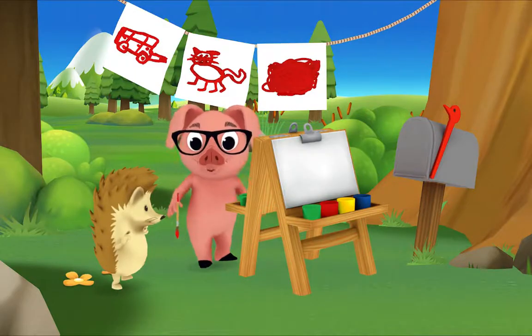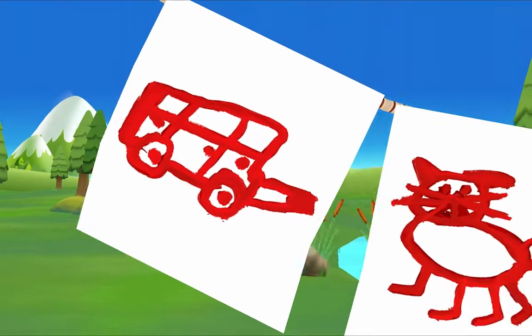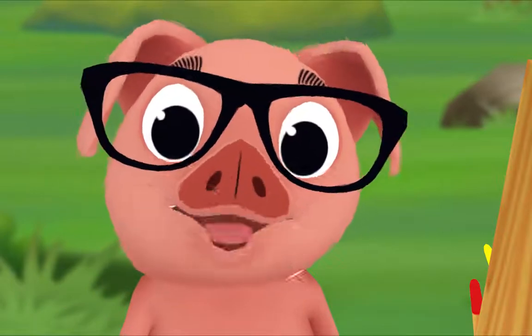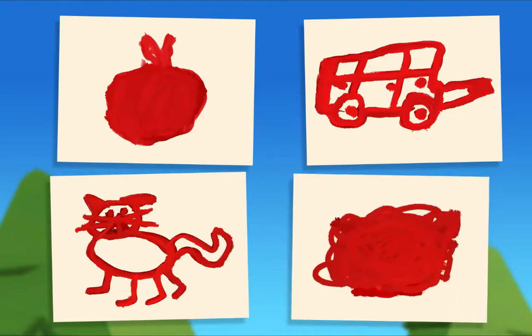Let's see if you can guess what my other paintings are. What's this? A red car? Yes! And what's this? It looks like a red cat? That's right! What's this one? That's a red splotch. Did you notice something about all my paintings? Look again. I painted a red apple, a red car, a red cat, and a red splotch. What do they all have in common? They're all red. That's right!